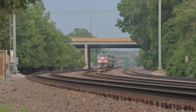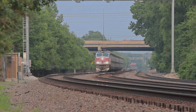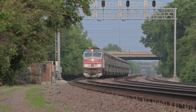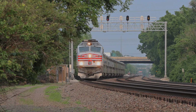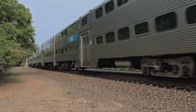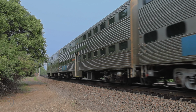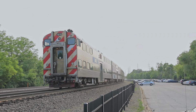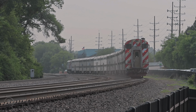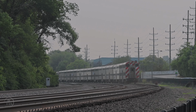And here comes our Metra train. We got the Heritage Unit, the CB&Q Heritage Unit, going under 355 right now, approaching Lisle Station. Always good to see that. Always good to see that locomotive paying homage to the beginnings of this triple track main line that runs through the western suburbs here.